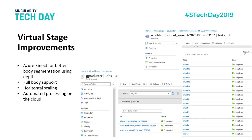Apart from that, we re-implemented everything so we could have this horizontal scaling, and we could have everything automated on the cloud. So right now we are able to scale the processing of a video in order to decrease the processing time without increasing the price, which is very nice for us. So I hope you found it interesting, and I'll let you back with Javi Canton.